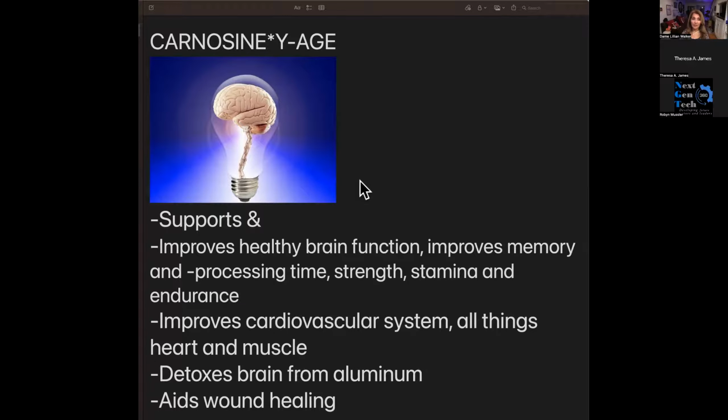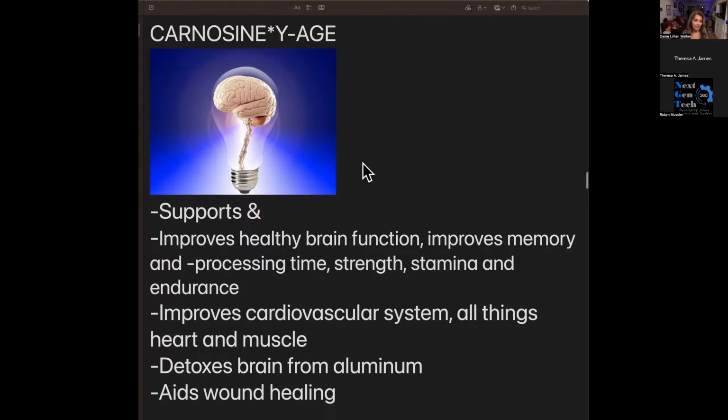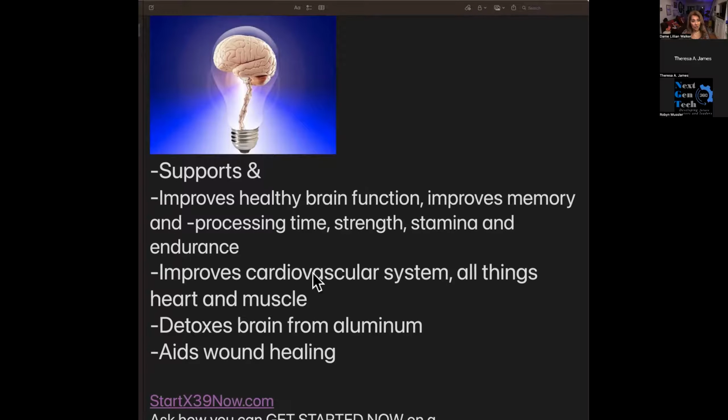So this carnosine patch increases your brain processing speed. It's amazing. You're going to notice that you recall, remember, learn and absorb things so much faster, probably between the second and third month that you're on the patch. That is what I've noticed, not only for myself, but a lot of other people in my practice. So this is a fantastic patch because it also detoxes the brain from aluminum.